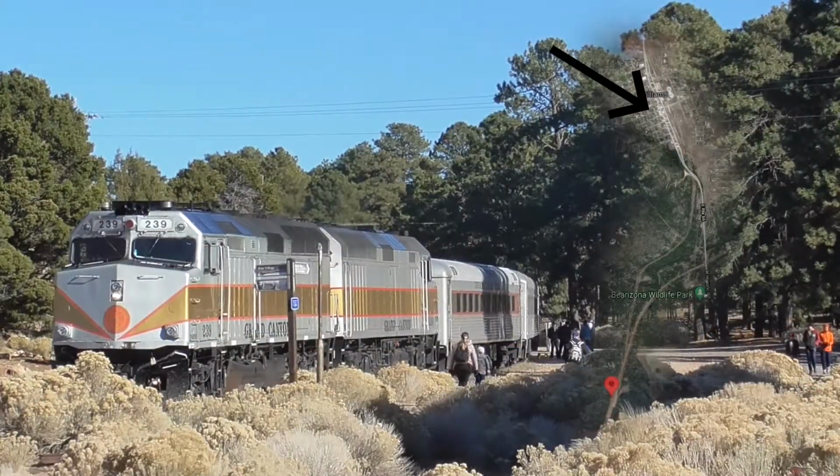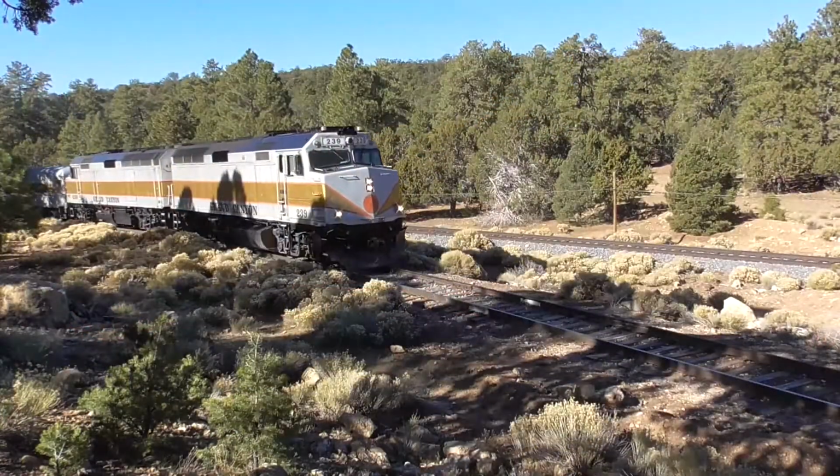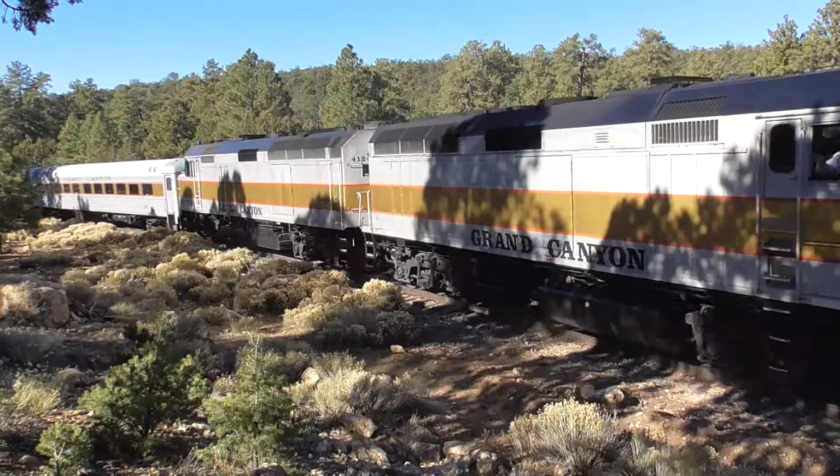Along the Phoenix subdivision, up a little ways in Williams, Arizona, you can find the Grand Canyon Railroad, which runs daily trains from Grand Canyon to Williams, Arizona.